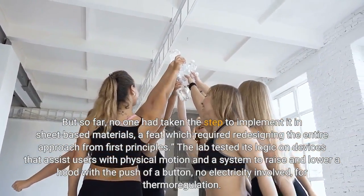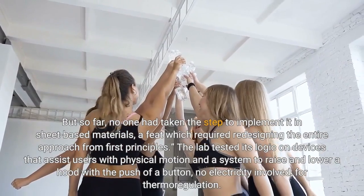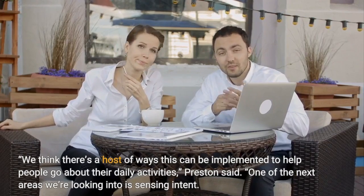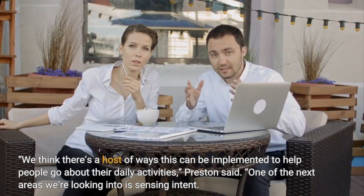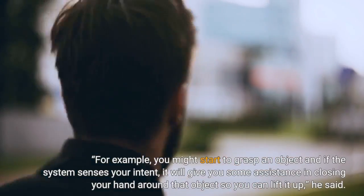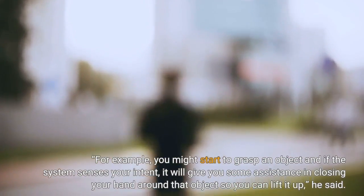The lab tested its logic on devices that assist users with physical motion and a system to raise and lower a hood with the push of a button. We think there's a host of ways this can be implemented to help people go about their daily activities, Preston said. One of the next areas we're looking into is sensing intent. For example, you might start to grasp an object, and if the system senses your intent, it will give you some assistance in closing your hand around that object so you can lift it up, he said.